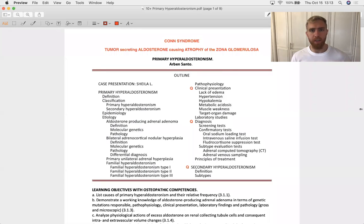Hello, let's discuss hyperaldosteronism. This is also called Conn syndrome, and generally, the most common cause of too much aldosterone is a tumor in the adrenal gland secreting aldosterone due to hyperplasia of the cells there. That's going to cause atrophy of the rest of the zona glomerulosa due to a lack of renin leading to angiotensin 2. And angiotensin 2 is going to act on the zona glomerulosa to really upregulate aldosterone synthesis.